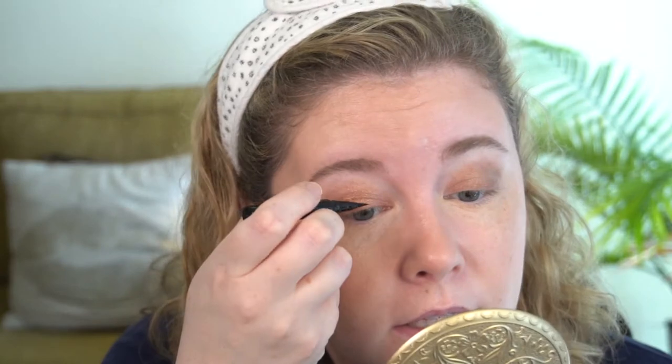All right, to add another challenge, I'm going to be using a liquid eyeliner. So I have this little Stila Stay All Day sample. I am not a great liquid liner applicator.